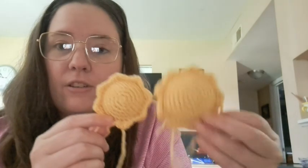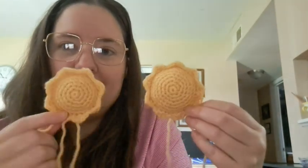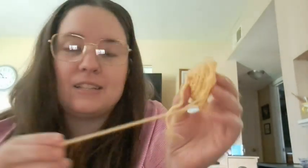And this one, oops, I was watching Little House on the Prairie, and I wasn't paying attention. And I didn't increase enough. I missed an increase. So I had to alter the pattern just a little bit. So it's a little bit smaller. But it still works. I still made it work out. So this is just slightly smaller, and yes, I still got all my ends I gotta weave in.